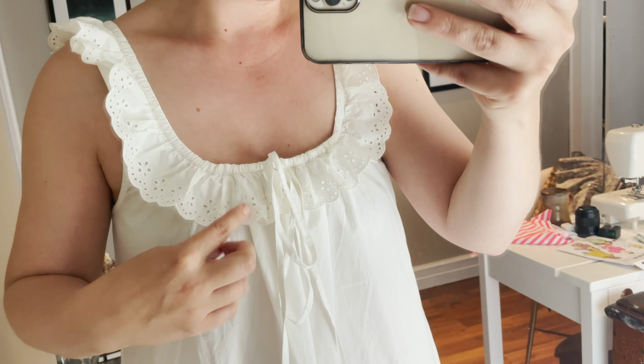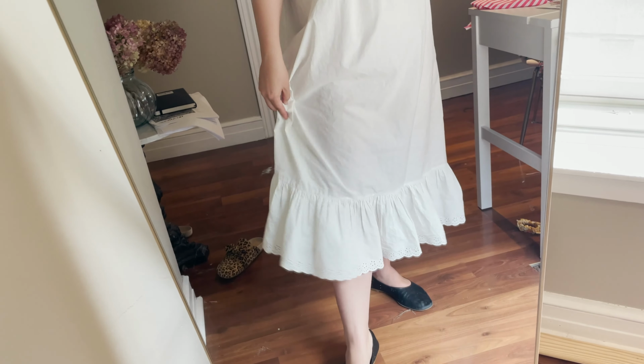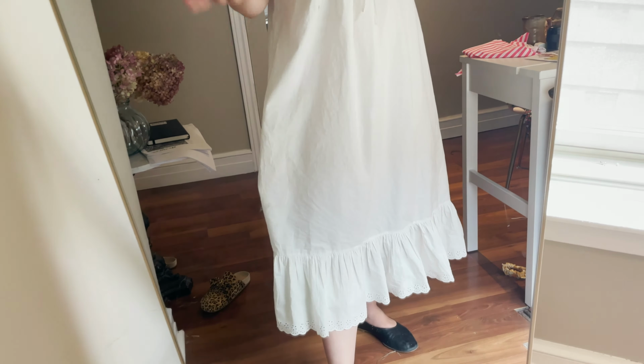But yeah, and then it has this tie, and again, it's adjustable from here to here. My son, whenever I've woken him up this week, the first thing he does is just yanks it, such a cheeky monkey. So if you have toddlers, it's a fun thing for them to play with. It has this really pretty eyelet detail here, making a nice scallop hem, and that's also echoed on the bottom. So I just love their stuff.